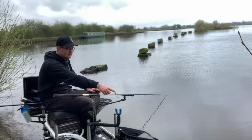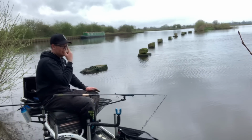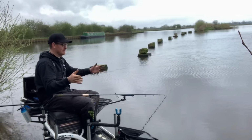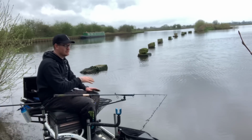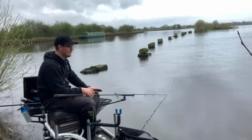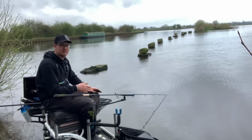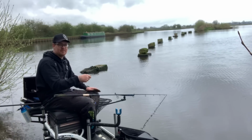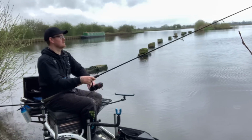Can you see that? That's a 6 ounce roach in front of my keep net. You get a nice bed of bait built up just with casting between fish anyway. So if it starts to quieten down or starts to really speed up with fish and you're getting loads of liners, but you know there's loads of fish in your peg, sometimes the theory is to hold off feeding so they can clear up what's there to make their way towards your bait. But sometimes if they're in a feeding zone, you just want to bang that little bit more in and you'll be surprised how much of a difference it can make.